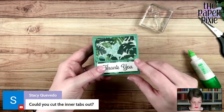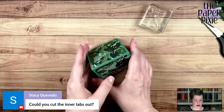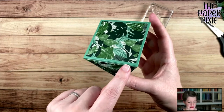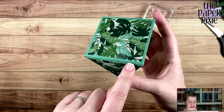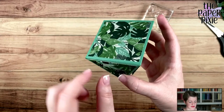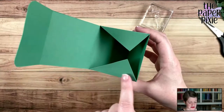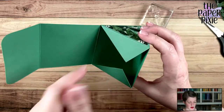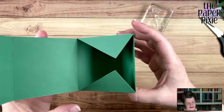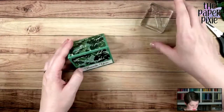And now let me show you something really cool with the designer series paper. You could cut the inner tabs out, Stacy. Part of why I leave those in, however, is it gives you a really nice, clean look on the side. Sometimes when you cut edges out like that, you start to have a little bit of a gap there. So I tend to leave the tabs in because it just gives you a much nicer look along that edge. Hopefully that makes sense. They do look a little bit funky, but by design, because we're making a prism box. So there's our sentiment, thank you.